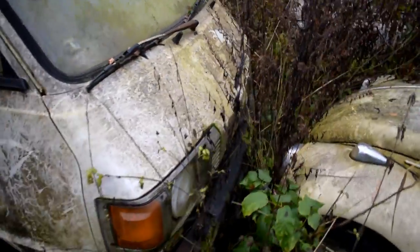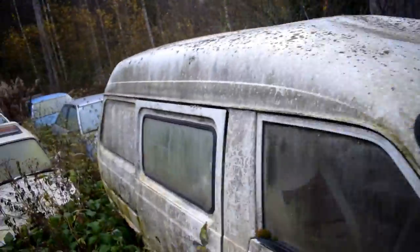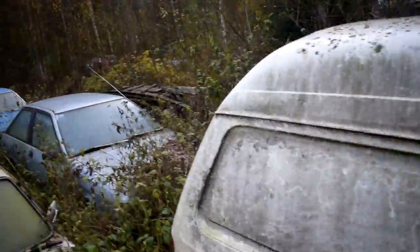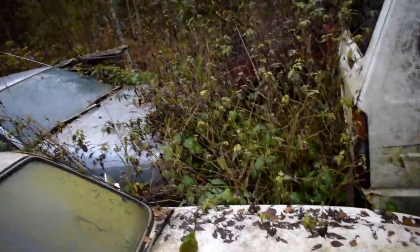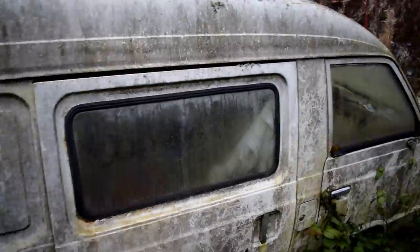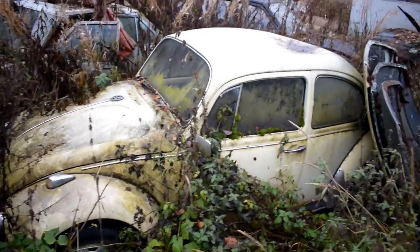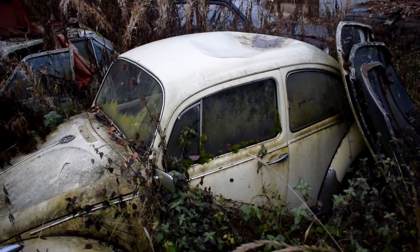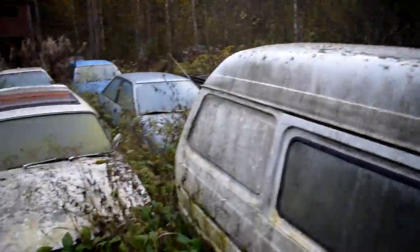Toyota. No. This is Mitsubishi. There's too many cars, I can't remember everything. Well, it's Japanese. That's what I know. Here's the Beetle. Not oval or split, so not so rare.